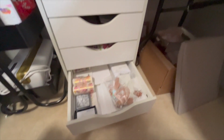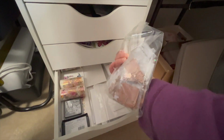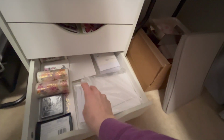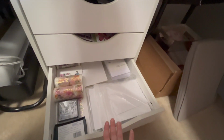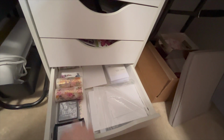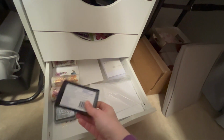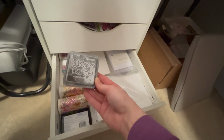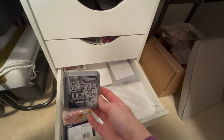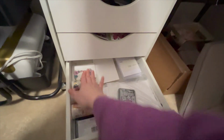This next drawer down. So what I have here is from my Spellbinders Advent. I've just not gone in and separated all of the items that came out of the Advent calendar, so I have those in here. I have pre-made envelopes and card bases in here. Just when I am making a card, it's easy to come in here, grab a card base, grab an envelope, and we know we're ready to go. I have my VersaMark watermark stamp pad. This I use for my embossing. I have the Ranger Distress Oxide ink in Black Soot. This is the ink that I just bought because I ran out of black ink. I also in here have my Pink Fresh washi tape. So I have three of those.